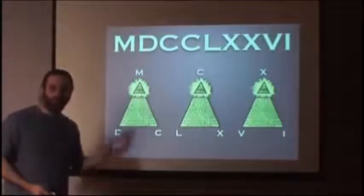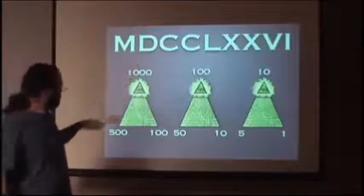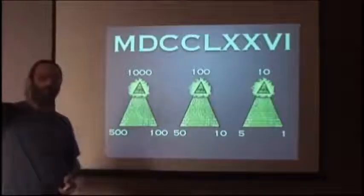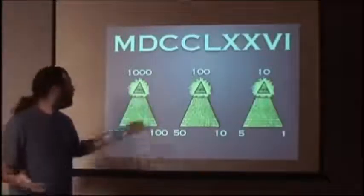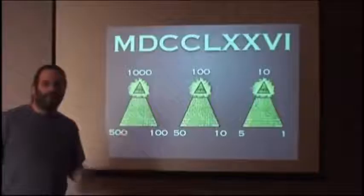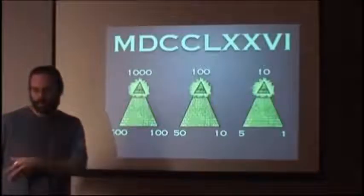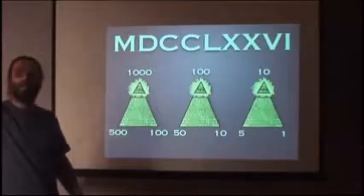And now we're going to substitute the numerical values for the Roman numerals. So we get this. We get 1,000, 500, 100. 100, 50, 10. 10, 5, 1. So you see a pattern emerge there. At the top of the pyramid, in every example, we see a clear pattern. 1,000, 100, 10. Now, in mathematics, those are known as powers of 10. Powers of a 10 at the top of the pyramid. Because a 10, no matter how you look at it, is at the top of the pyramid.